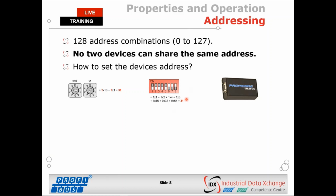That allows us to change the address of a device over a PROFIBUS network using a specific class 2 master telegram. This is typically for devices that don't have switches on them. And then above that, you would get some devices with LED displays and some third-party programming software. But these are the most common ways to address devices.